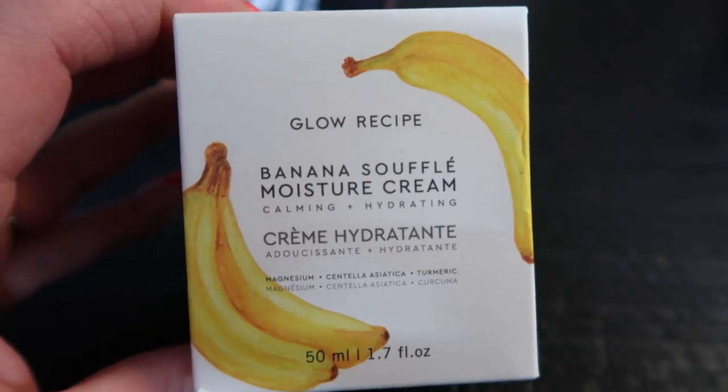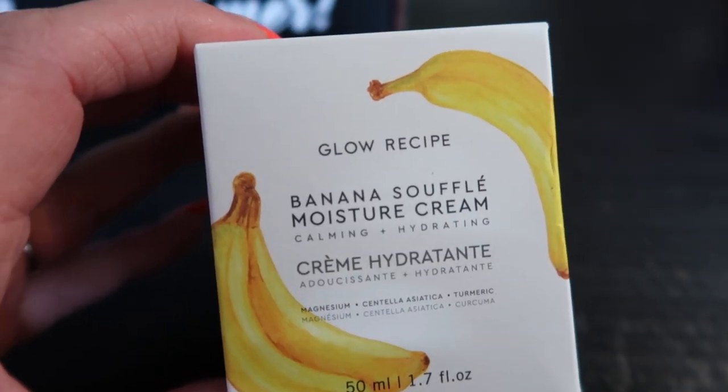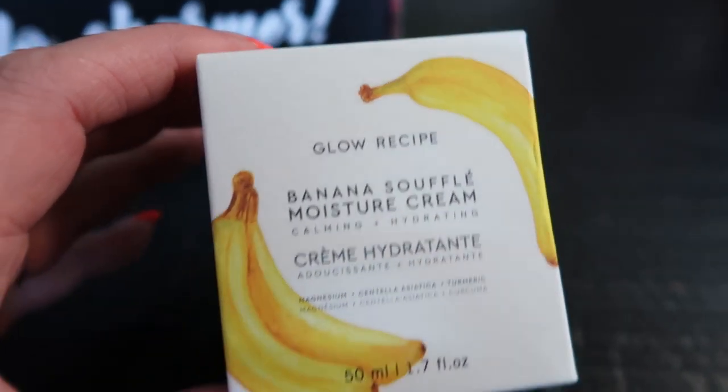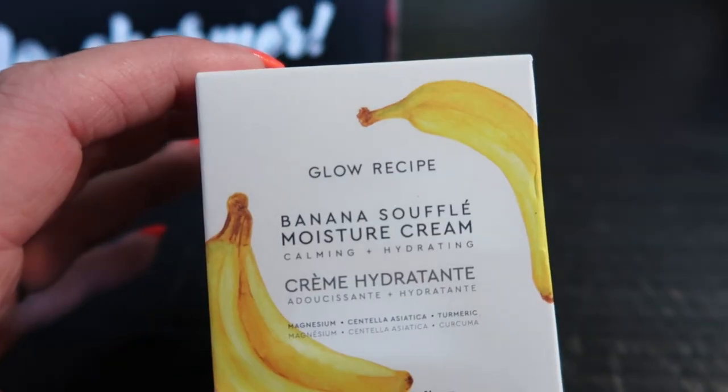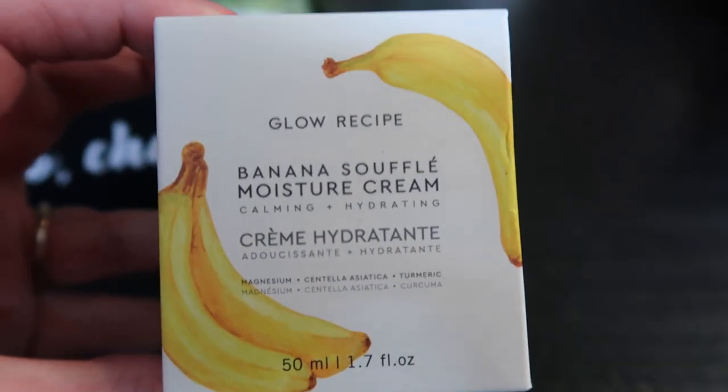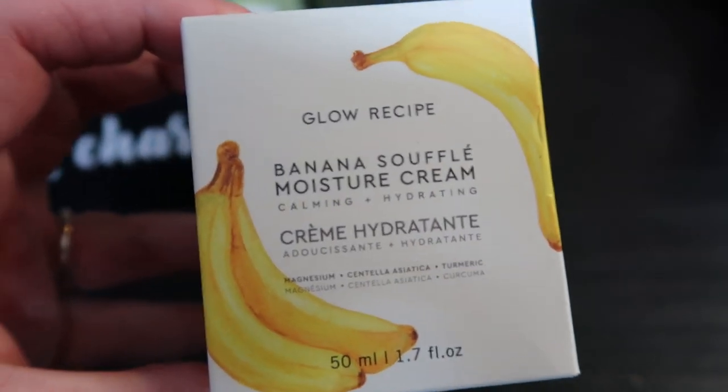First up is the Glow Recipe Banana Souffle Moisturizing Cream. It says it's a soothing, lightweight moisturizer that seals in hydration without clogging pores. This right here retails for $39, so that's already paid for my box.